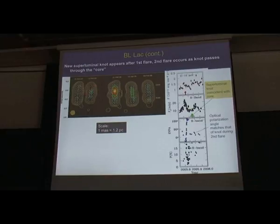We had the VLBA images during this period, as we always do. We monitor now about 30 objects every month with the VLBA at 42 gigahertz. And here you see the core, which is presumed to be stationary. Starting a little bit upstream of the core and then moving through it is a feature that has a polarization direction about 20 degrees inclined to that of the core, so we can differentiate it from the core. And as it passed through the core, there's a big outburst. And then it proceeded downstream at an apparent speed of 5c.